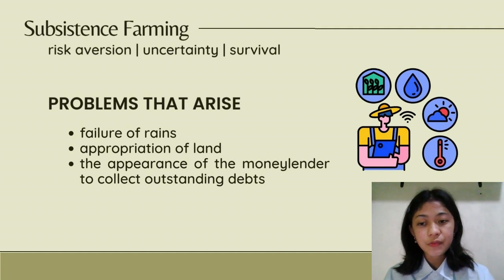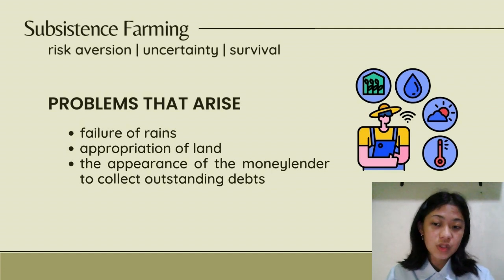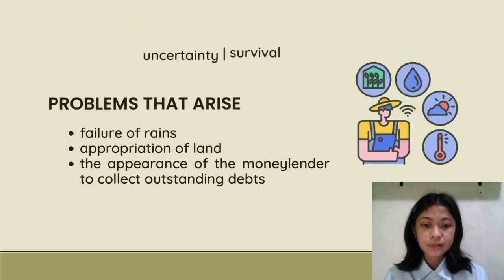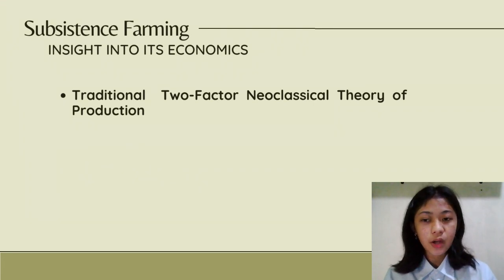So, given the nature of their environment, the uncertainties that surround them, the need to meet the minimum survival output, and the rigid social institution into which they are locked, most farmers do behave in an economically rational manner when confronted with alternative opportunities, which is avoiding the risk that comes with these opportunities. So as insight to the economics of subsistence farming, two theories are presented. The first theory is the traditional two-factor neoclassical theory of production.